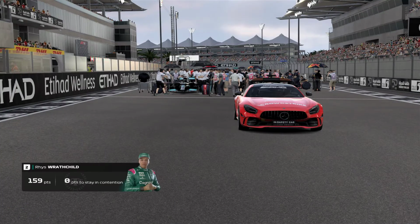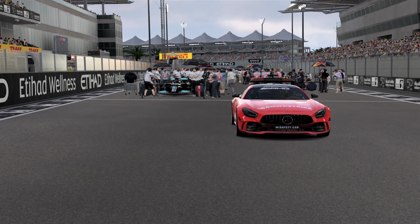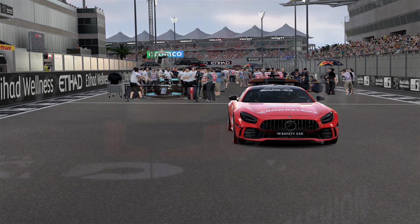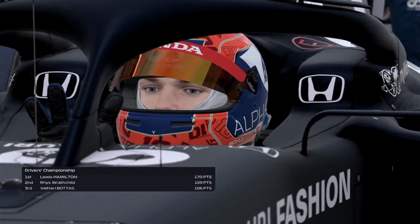Anthony Davidson joins me once again in the commentary box, and it's fantastic to have you with us here today, but I'm curious, as a man with experience out on the track, how do you stop those pre-race nerves from becoming overwhelming when you're lining up on the grid?